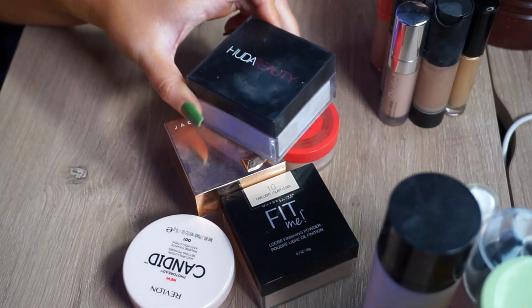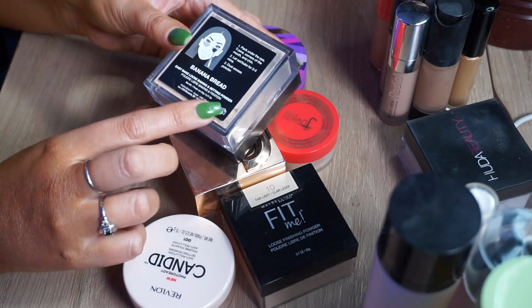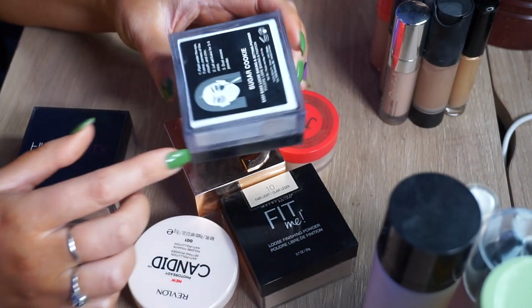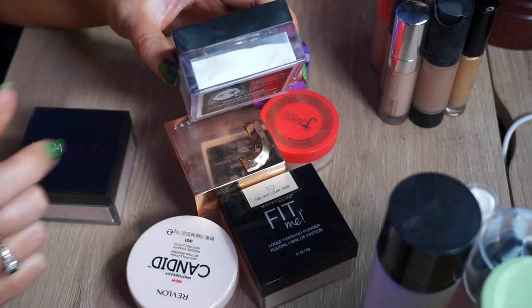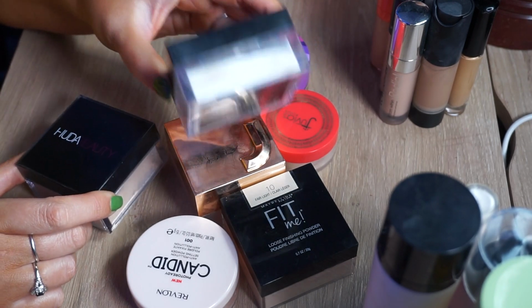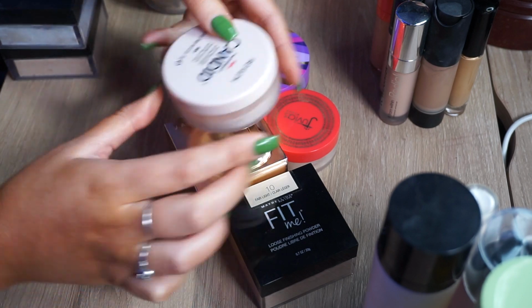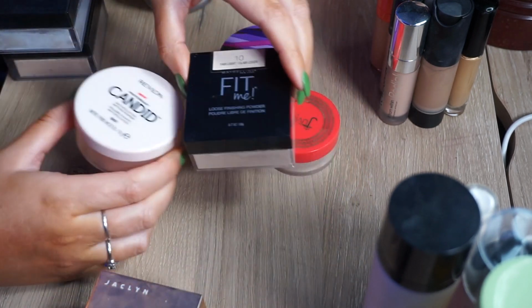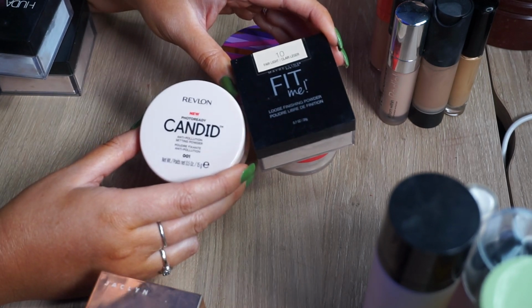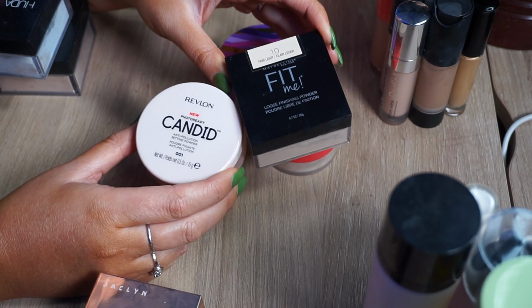My Huda Beauty, I actually have 2 of these. My perfect shade is Banana Bread. And then I have this shade when I want to add brightness to the under eyes, Sugar Cookie. You can see it's more of a white. So I'll maybe add a little bit just under the eye to brighten up. Love both of these. I have my Revlon Candid. Between these 2 drugstore powders, I do like the Revlon better than the Fit Me powder from Maybelline, but I do use both of these.